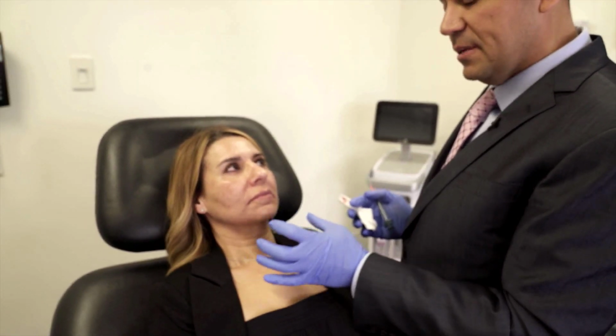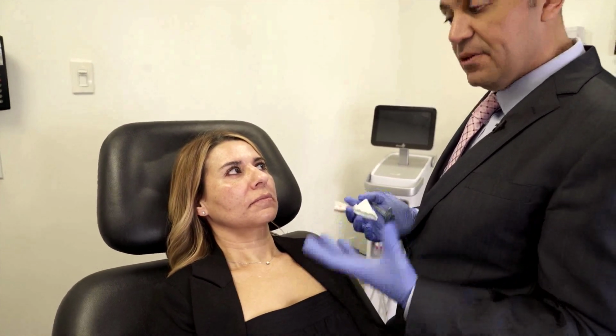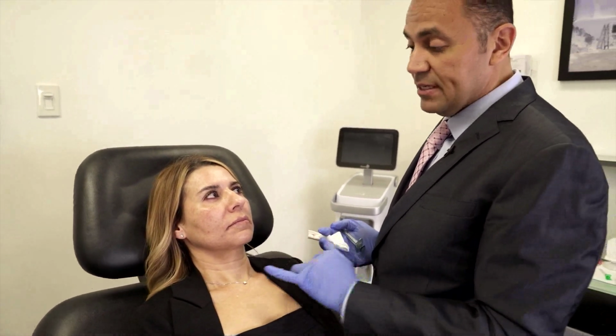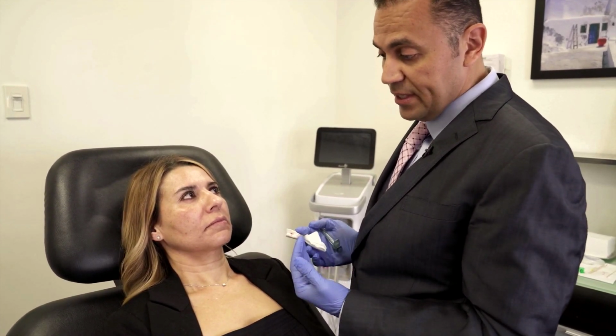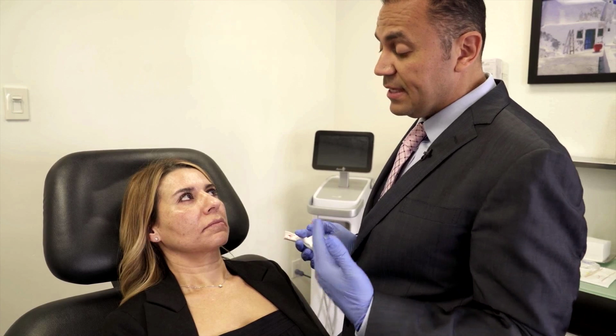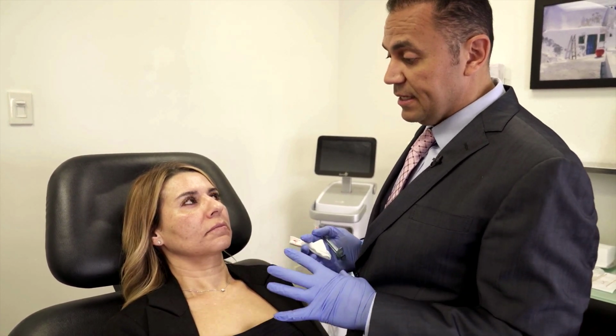So it's normal for the lips to swell, usually for about 48 to 72 hours. There are a few things that help improve that. One is a topical arnica gel that we're going to apply now. It's an anti-bruising and swelling gel. The other thing you can do is ice it several times today and a few times tomorrow. That'll help bring the swelling down as well.